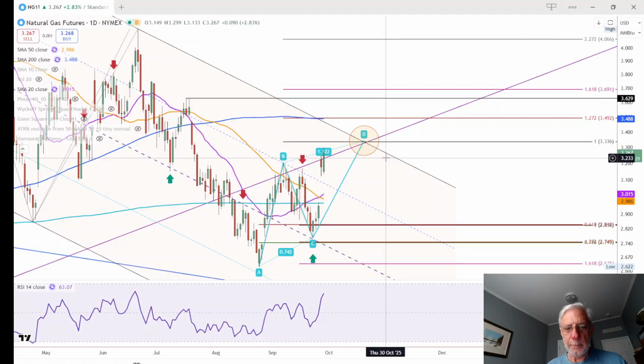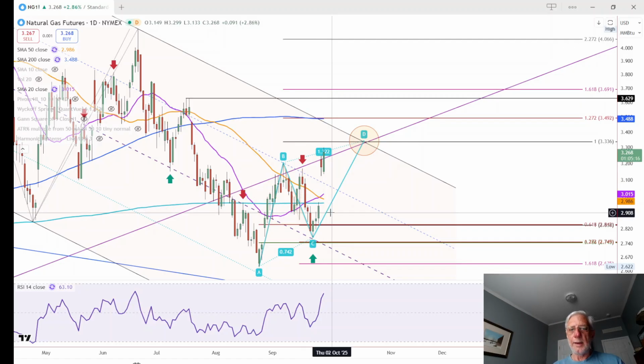Anyway, let's see what happens from there. For now, with the assumption that for any kind of pullback, we'll probably see support around the purple 20 moving average, 300.102, down to around 298 or so.